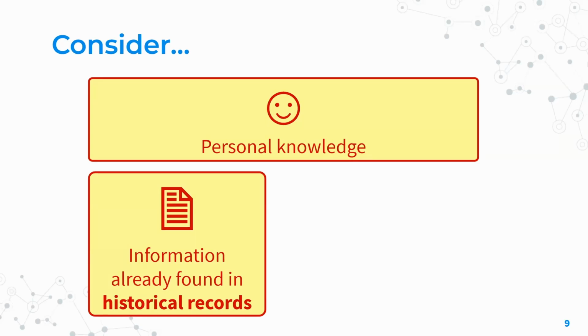And especially, oftentimes there's information on images that hasn't been indexed. And if we just look at the index, we miss out on some of that extra information. For instance, witnesses on a marriage record or something like that that can lead us to more information about the family. So information we've already got in historical records is another great source.